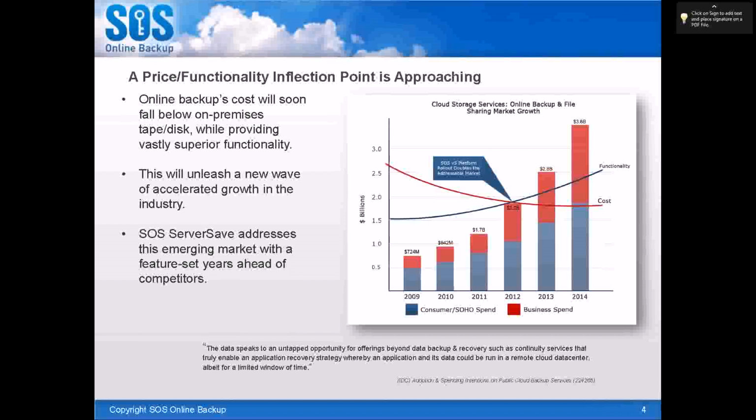If it's going to take a couple days to recover a group of files, that's not really that viable of a solution. It's not that helpful. So with the proved security, the increase in bandwidth, the increase in savviness of the market, and the decrease in cost, online backup has now become a primary mode of backup.